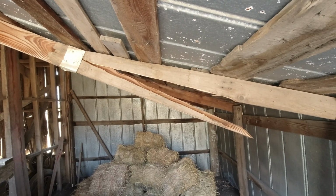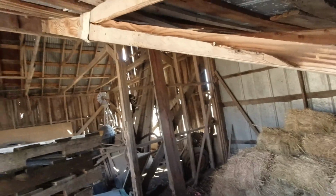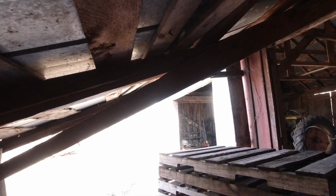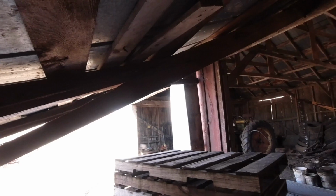This board broke again. What in the world? I repaired this last year. That board broke exactly the same as the other one. Man, there just must be a lot of weight getting on top of this. I can't believe that. All right, well, I'm gonna have to fix that again. I don't know how many times I'm gonna have to fix that one board.